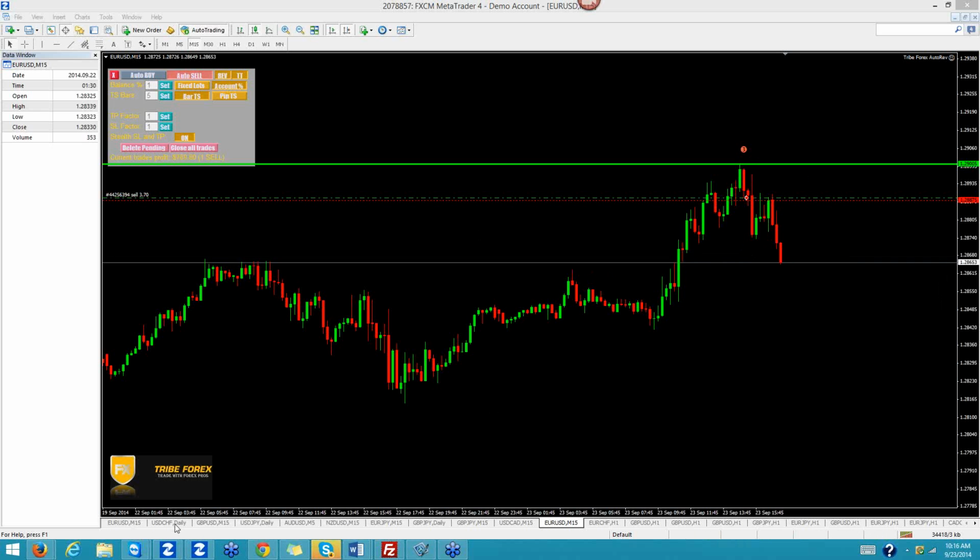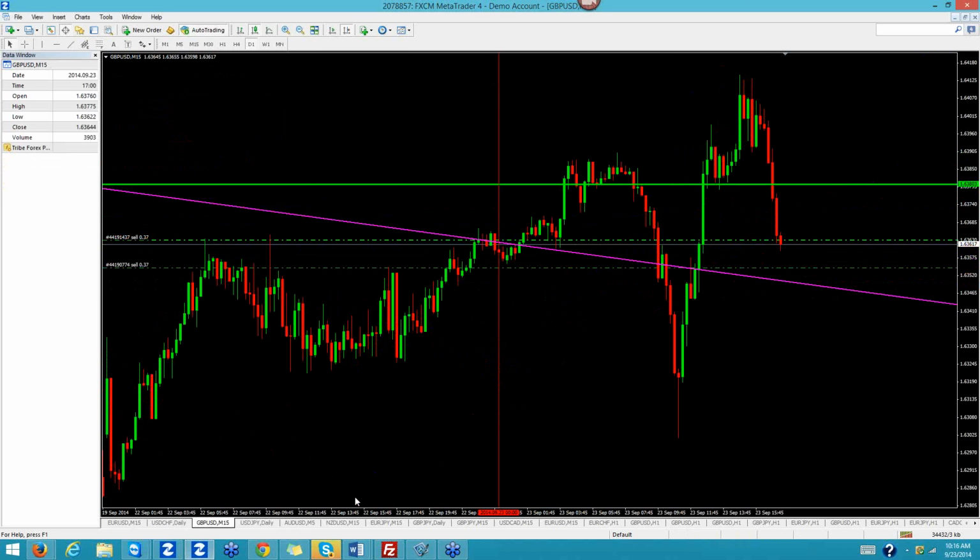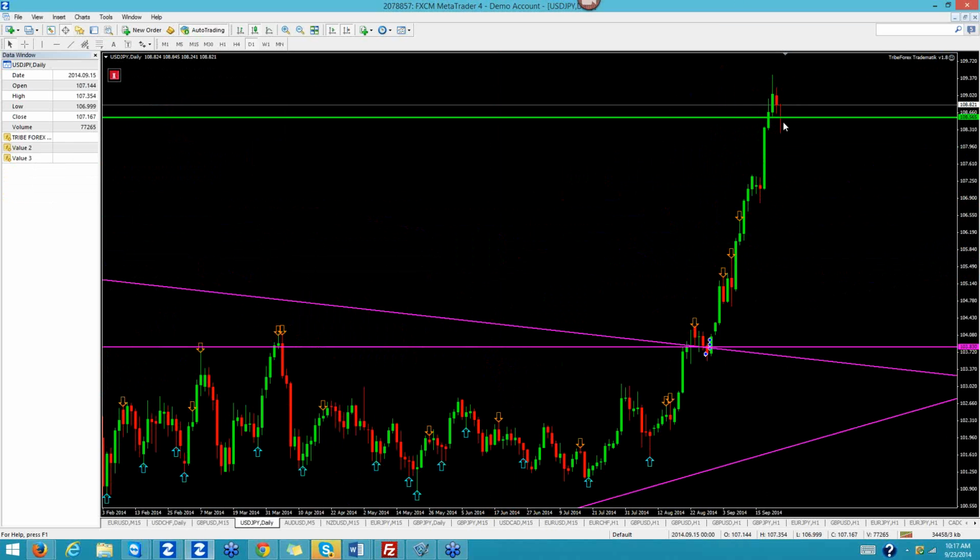Dollar Swiss is up in profit now as well, which is in positive territory from 93.58 to 93.80. It's up 22 pips. Pound dollar is currently in profit, 163.80. Look, it's back below the line again. This is where our first profit target was and our first ability to make money, and it's now giving us another shot at it. The dollar yen, obviously, definitely in profit. We had 108.56, and that is up from where it started.